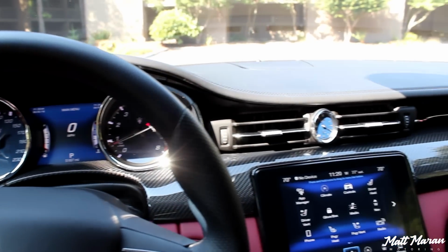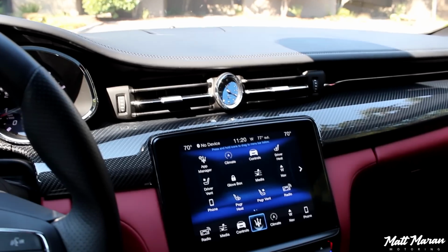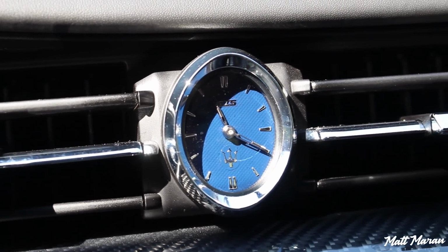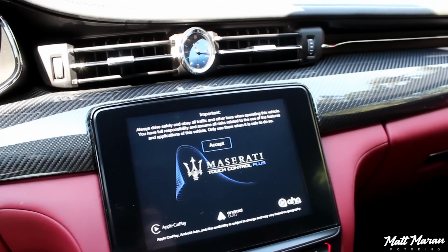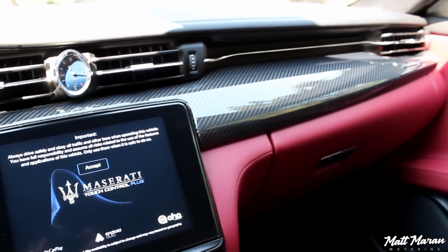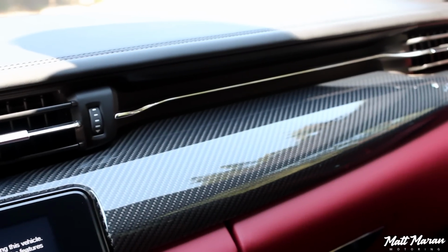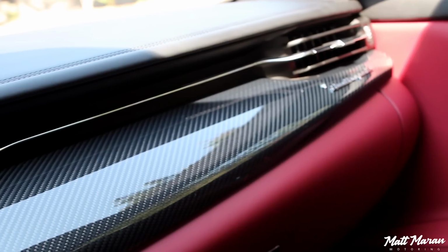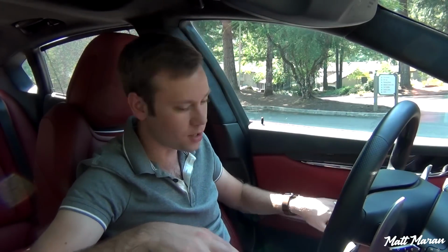Coming over to the center of the dashboard here, right up top, you have a really nice little analog clock with the GTS logo on it and the Maserati logo as well. And you also have a nice leather stitched dashboard here that is really good. You have this carbon fiber that's a really nice optional add-on. I love the red. Everything's nice and softly padded. At this point, all the red you see is nice and softly padded.